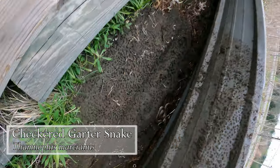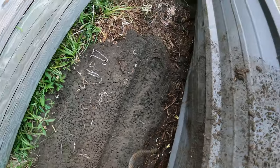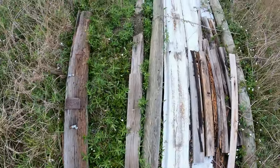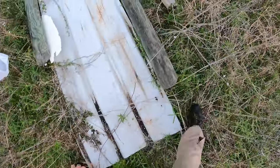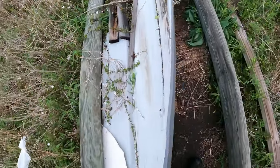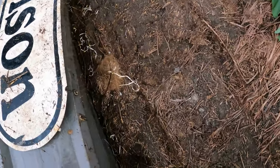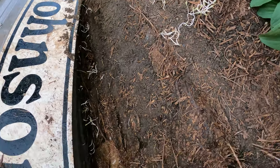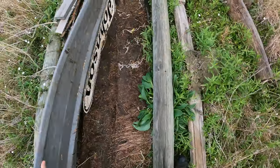Whoa, garter snakes. Lots of Texas garter snakes, that's interesting. Not what I expected. Well, they're all over there. Okay, no casters today.